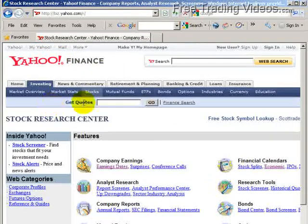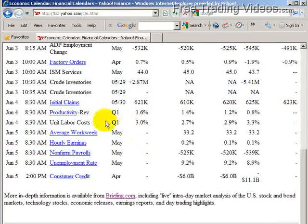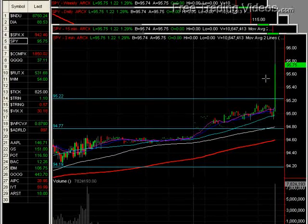Investing, stocks on Yahoo Finance. Economic, scroll to the bottom, and here are all the things that are coming out. So you can see there's a lot. Unemployment rate is probably going to be a big one. Non-farm payrolls, hourly earnings, average work week, productivity, those were yesterday. So unemployment rate, consumer credit will be at 2. People were kind of anticipating that this unemployment rate number was going to be better than expected. And here it is. So pretty powerful.